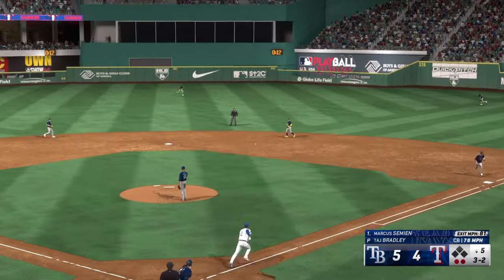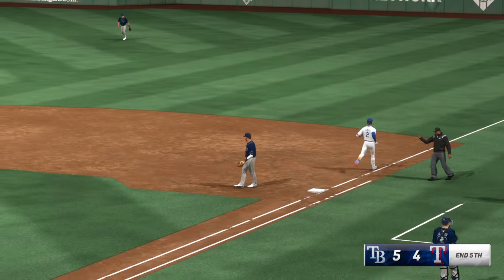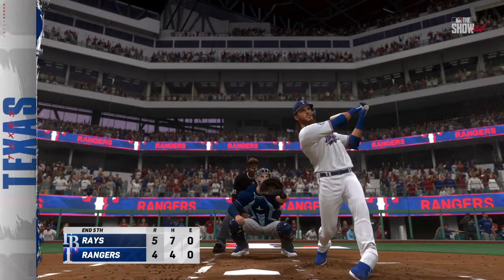And he grounds one to the right side. Caballero fires over to first. That's the inning. But not before they're able to draw closer with this blast. And the home team down a run.